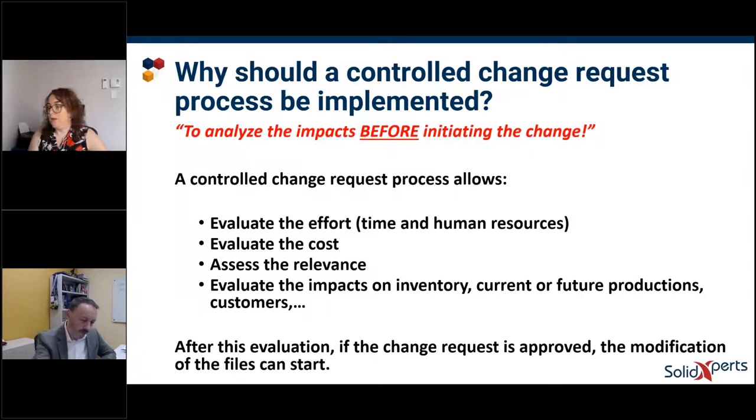And finally, you have to evaluate the impacts on your current inventory, and also on the current and the future productions. And of course, at the end, on the customers, because they will notice the change. So it's important to evaluate the impact on them also. After this evaluation, if the change request is approved, the modification of the files can start.